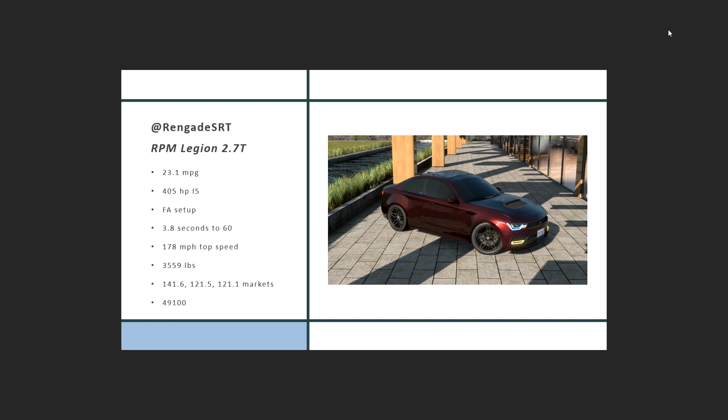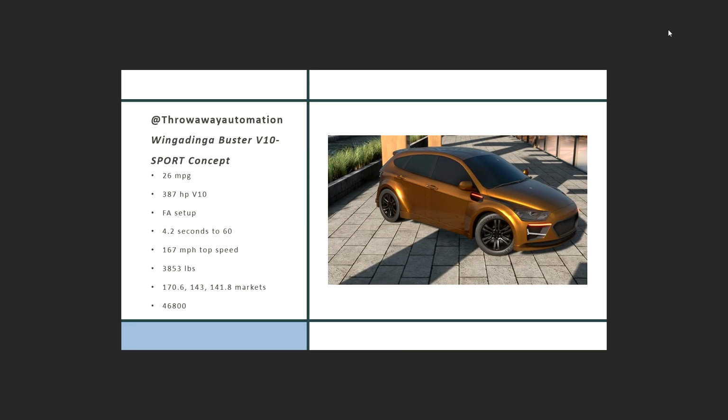But other than that, I'm kind of digging it. This is something I visualize that I would drive. Anyway, the Winga Dinga Buster V10 Sport Concept, 26.6 MPG, 387 horsepower V10. Front all setup, 4.2 seconds to 60, 167 top speed, 3853. As far as our weight goes, 170.6, 143, and 141.8 for our markets. It's going to cost us about 46,800.